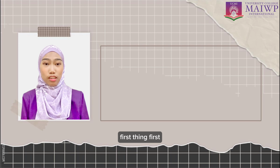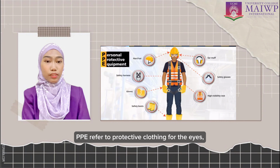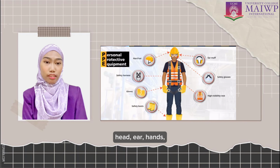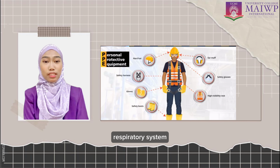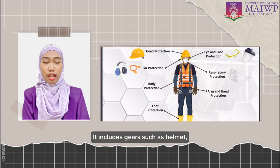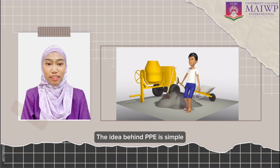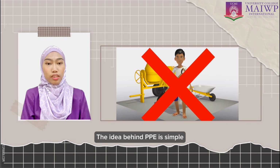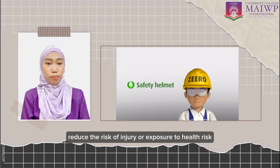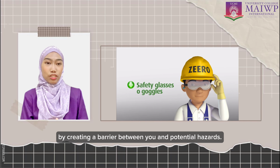First things first, what exactly is PPE? PPE refers to protective clothing for the eyes, head, ear, hands, respiratory system, body and feet. It includes gear such as helmets, safety glasses, gloves, masks, and more. The idea behind PPE is simple: reduce the risk of injury or exposure to health risk by creating a barrier between you and potential hazard.